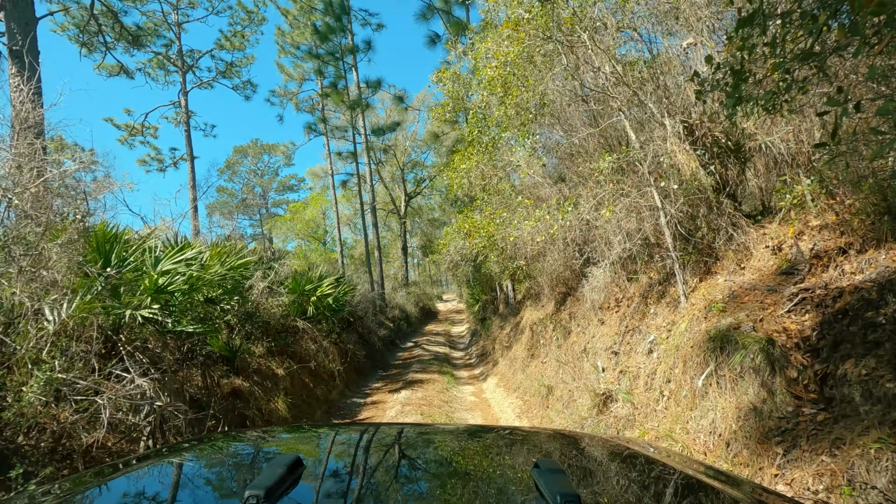Hopkins Prairie did not disappoint. Having only seen the prairie from ground level before, I was blown away by the aerial shots from the drone. The destination was worth the journey.